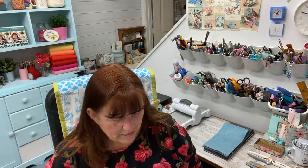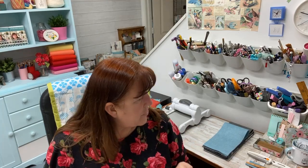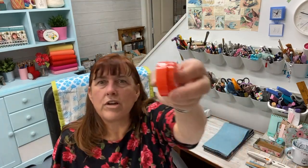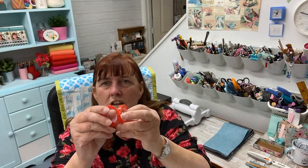I was going to do it today, but I wanted to see how this worked. We also have lots more mat board in there. I've got more easy cut adhesive. I got the 1/2-inch tape, the thick tape. I forgot to bring them in here, but I have both of these, the 1/4-inch and the 1/8 inch.